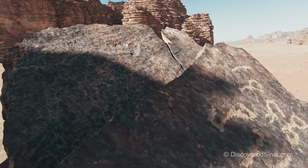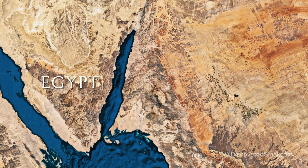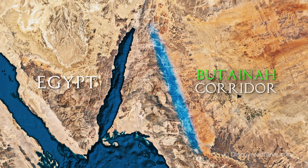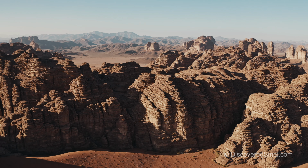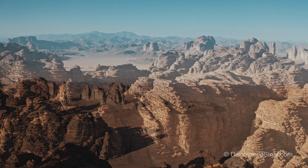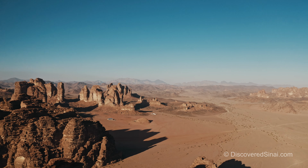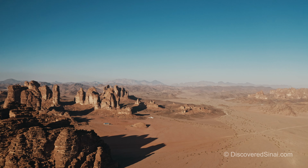Before we present possible explanations for these inscriptions, it is important to say that these discoveries were made on an ancient corridor called Butena, and in the same area you can find multiple inscriptions and rock art that were made in different historical periods. We also believe that it is very possible that the Israelites traveled in this corridor during their journey to the Promised Land.